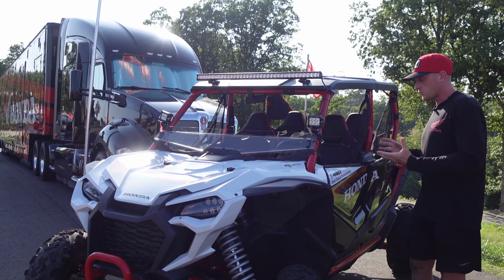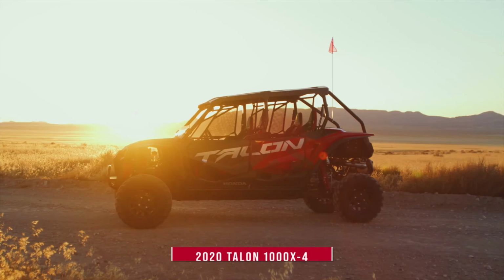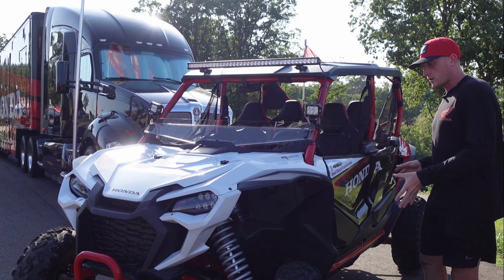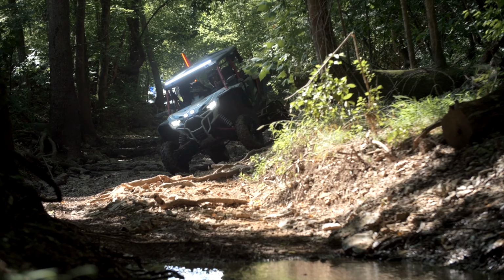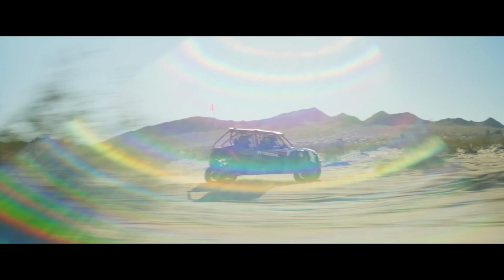So Honda only has one other sport side-by-side on the market that is 4 seats, and that is the X model, the 1000X, and that was brought out around 2020. This was much requested. The market wanted a wider unit, and this one also has a longer travel suspension. So the X model is good for trails and the tighter technical stuff, but this thing really shines out in the desert and in those higher speed scenarios.